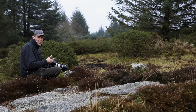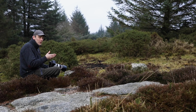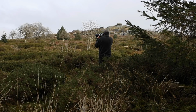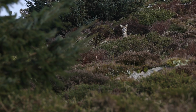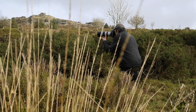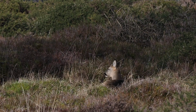I have actually moved a little because I needed to consider and take into account the wind direction. If I'm upwind of the deer, they will feel more threatened and are less likely to hang about. They do actually know I'm here, but obviously I don't want to disturb them too much. These deer are used to seeing people, so my presence isn't going to disturb them. But the last thing I want to do is risk spooking them. Not only will this result in me getting no shots, but it's also simply just not good practice to disturb your wild subjects.